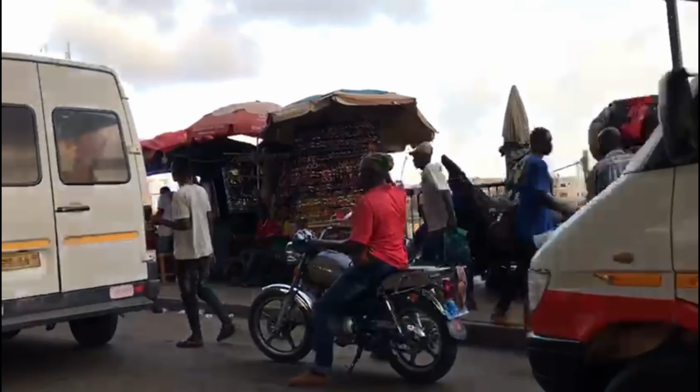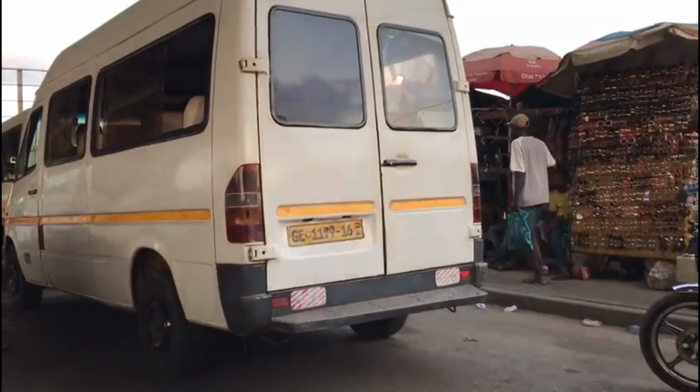That you can also board to short distances within the area. These are some of the trucks you're seeing. These minibuses right up here.